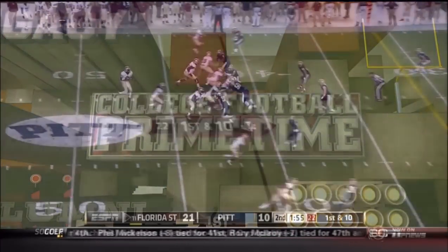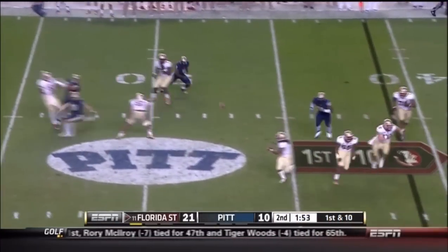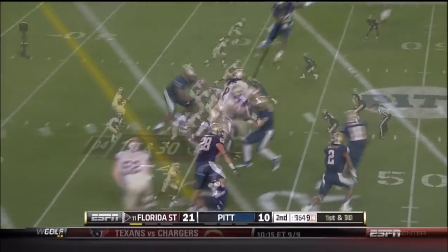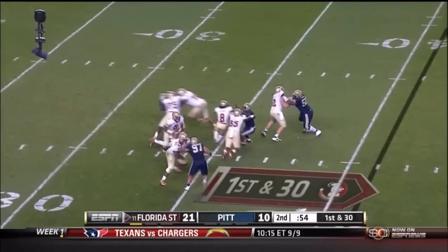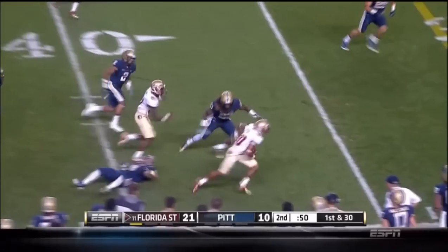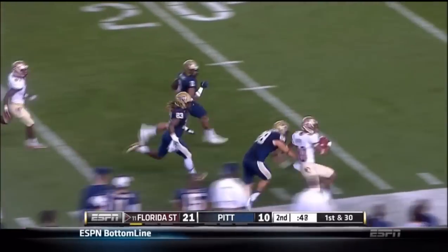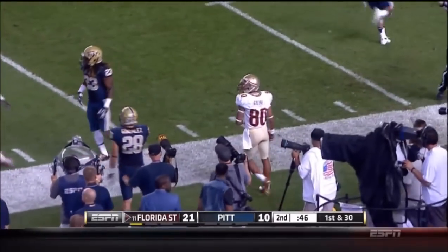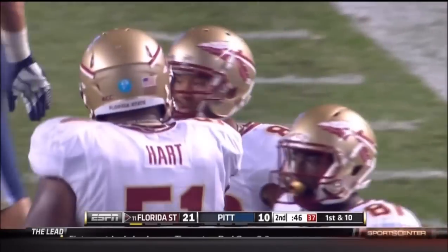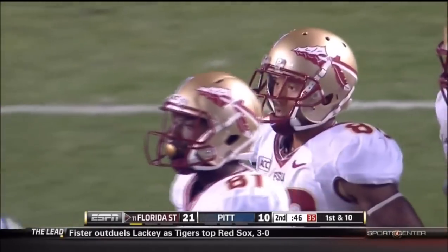A haymaker right before the half. Winston screen. Freeman. Flag coming. This one's going to come back. He's in a hole. Winston has to fire. Fires in traffic, and everything's going well. Rashad Green out of bounds, close to the 20-yard line, and a first down with 46 seconds remaining in the half. They picked up 32 yards.